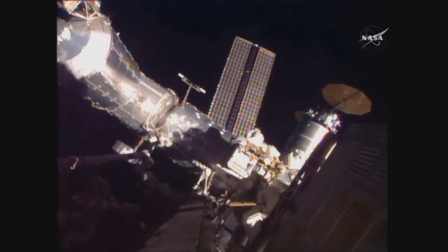This view of various components of the International Space Station, highlighted by the Orbital ATK Cygnus cargo craft on the right side of your screen, with its signature circular solar arrays unfurled.